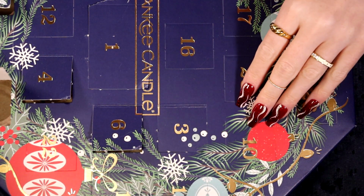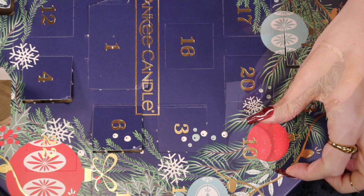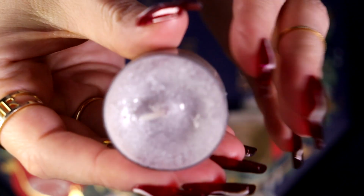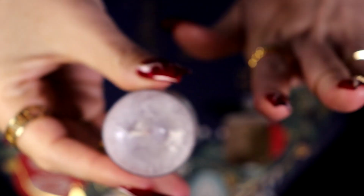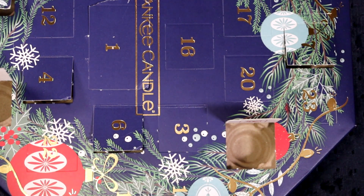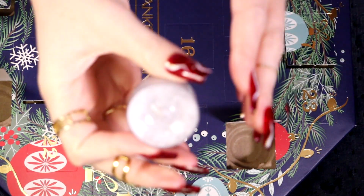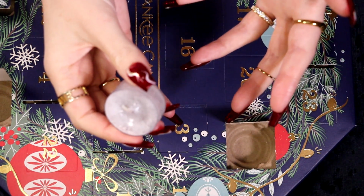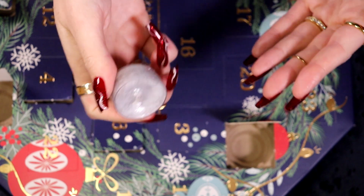Let's move on to the Yankee Candle calendar. And number 10 is up here. Let's see. Oh, it's one of the grey ones. This is actually the first grey one we've had. I did see online that there were grey ones. Let me smell. This one isn't my favorite. There is more of a perfume or aftershave-y kind of smell to it.